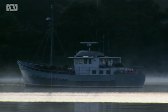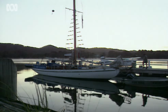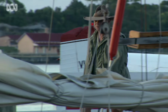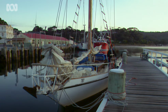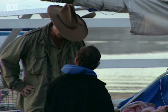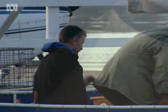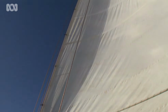The only way I can get to Sarah Island is by water, leaving from the old fishing village of Strahan near the entrance to the harbour. Ready to go? Great day on the west coast. Yeah, it's going to be great. Head off down the harbour. It's an eerie feeling to think that this is the way those convicts made their first journey up this harbour.